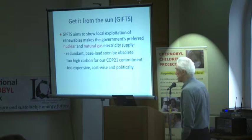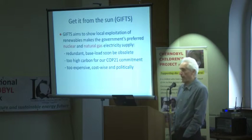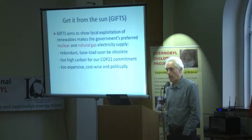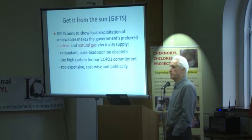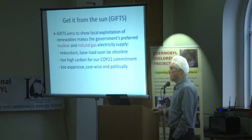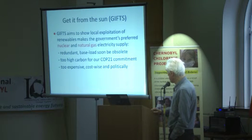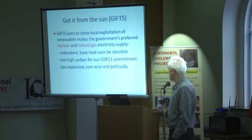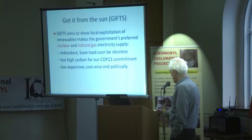And the two things I particularly want to emphasize: that the renewables and their exploitation, now that the subsidies are cut, can continue locally by people like local authorities, local community groups, schools and so on, with the task which I'll be talking about of making nuclear redundant, and show that nuclear in particular is too expensive cost-wise and politically. Right.